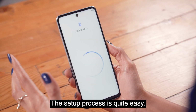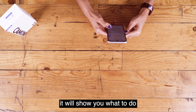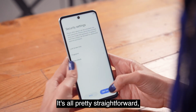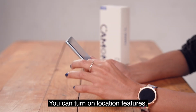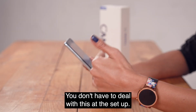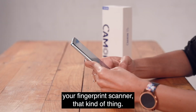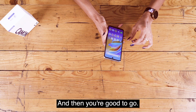Okay, now the setup process is quite easy, and if you're not familiar with the Android setup, it will show you what to do and essentially hold your hand through the process. It's all pretty straightforward. Set up your Wi-Fi, agree to the terms of use, of course. You can turn on location features. You don't have to do all this at the setup. You can come back and do all of this kind of thing later. And here you can set up your face unlock, your fingerprint scanner, that kind of thing, and then you're good to go. Okay, so now we're in.